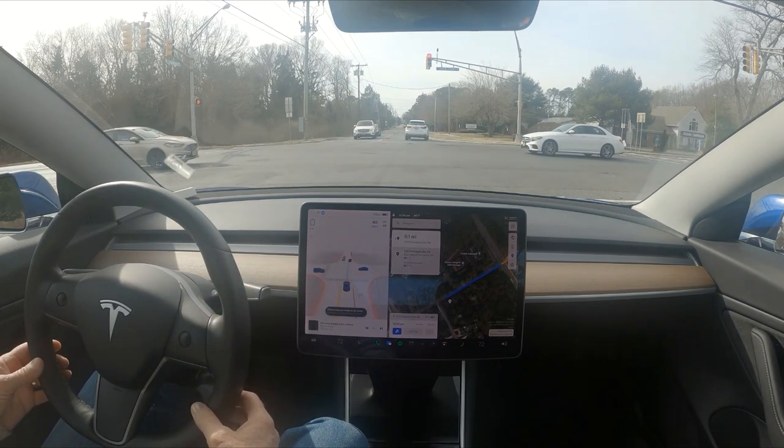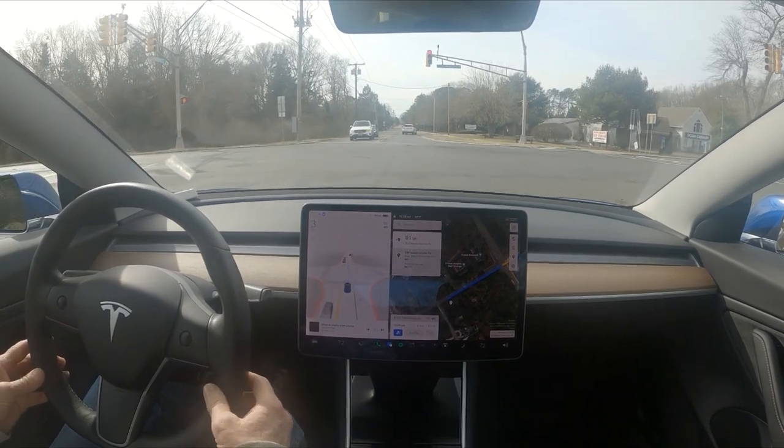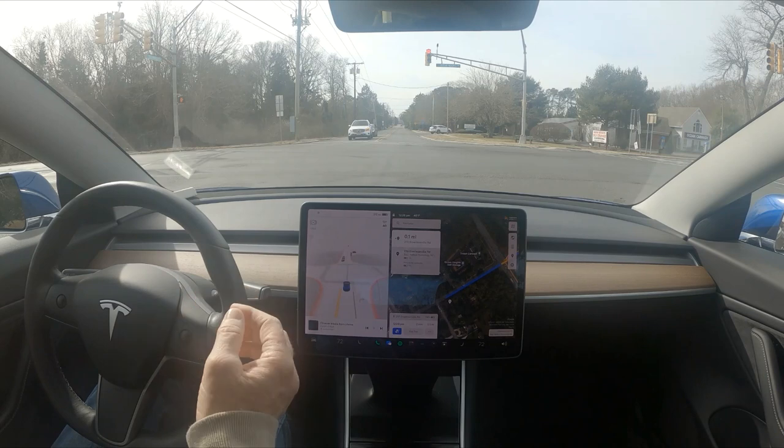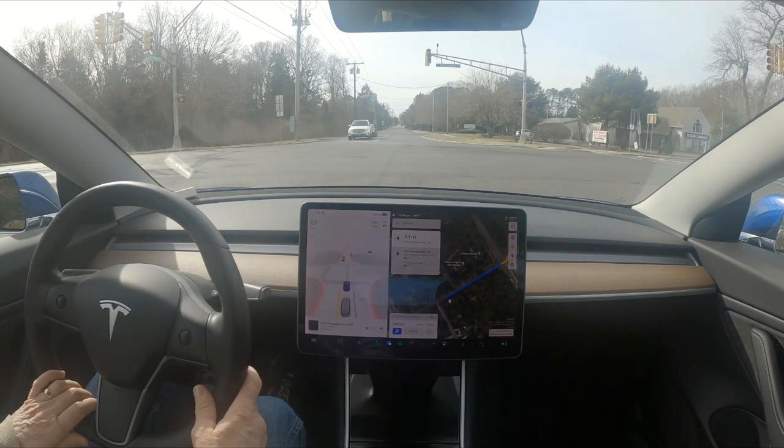Okay. We're at the same traffic light. We're still sitting here. And you can see it's still red and it wants to go. The light is still green for the other people. This is crazy.